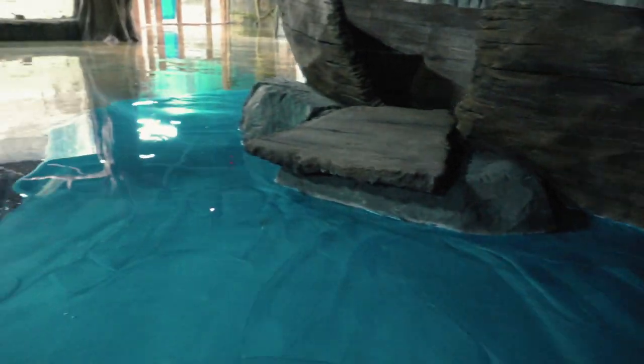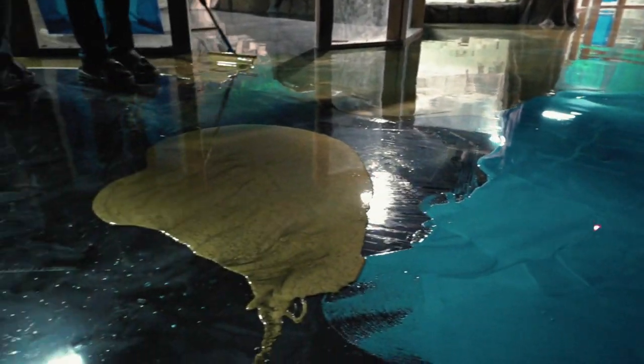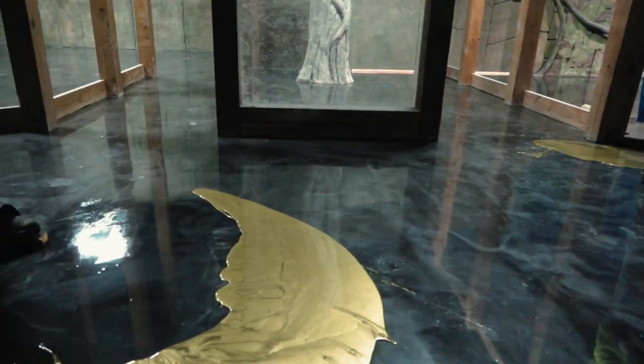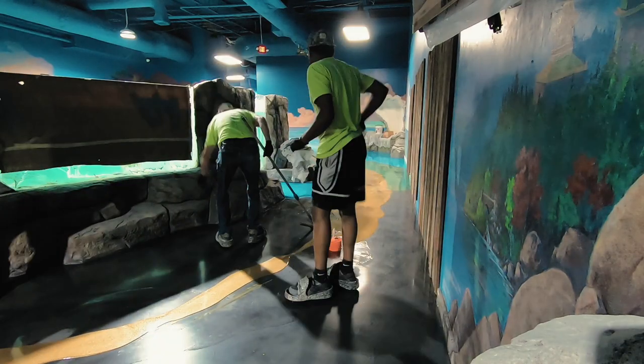But the challenge was the colors, because I figured we did about 350 gallons of epoxy mixed in 3-gallon batches. So that's a lot of mixing, and then divided up into a bunch of different colors. It was as hard to coordinate the mixes, don't you think?